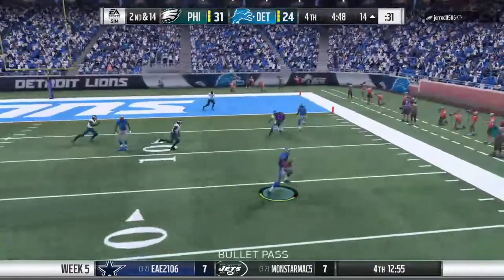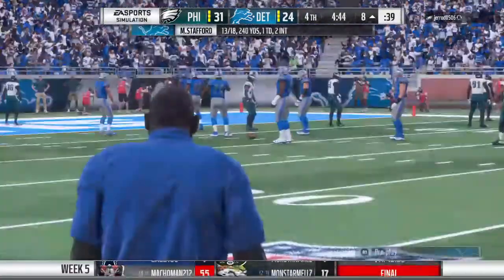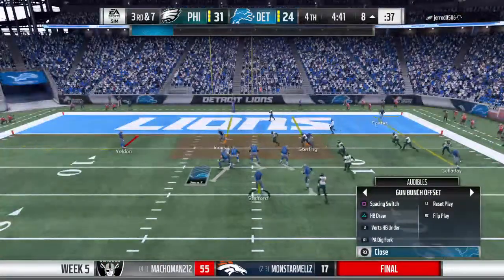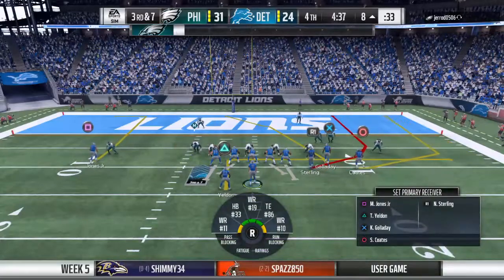On 2nd down, here's Stafford. To the right and complete to Galladay. And he's able to work it here to the 8-yard line. 6 yards is the pickup, and that'll lead to a 3rd down. They like going to him in the slot.